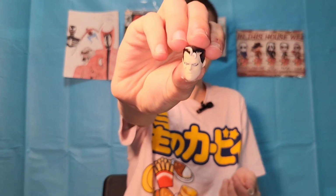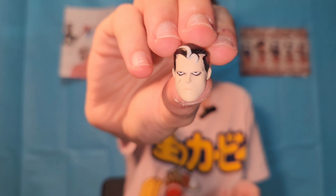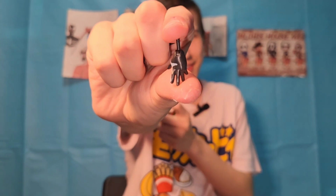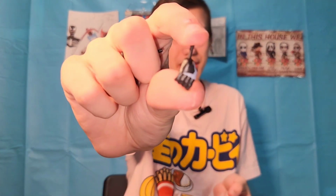Then his Jason Todd head, with like a scar on his face. Now Batman the Animated Series, they went Dick Grayson and then skipped over Jason Todd and went straight to Tim Drake because I'm sure since Red Hood didn't exist yet, they didn't want to show Jason Todd getting killed by the Joker, since that's all that would have happened back when that show came out.